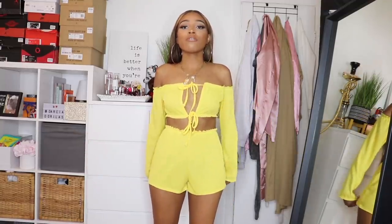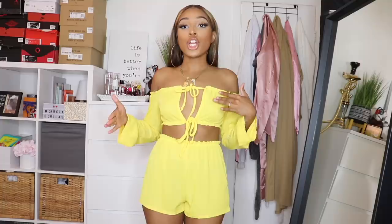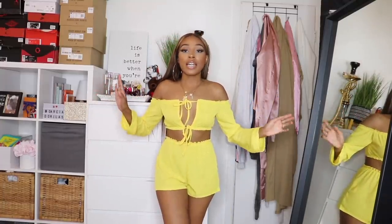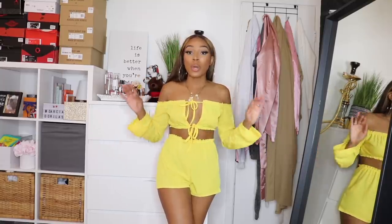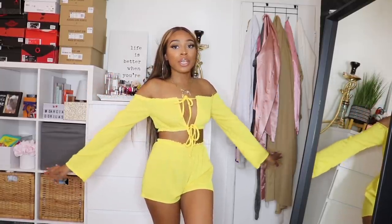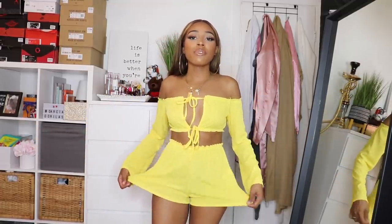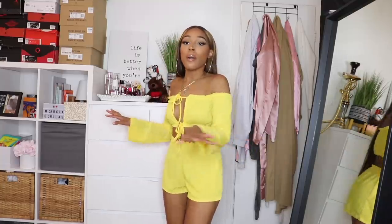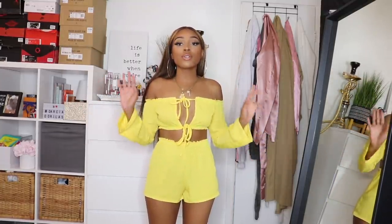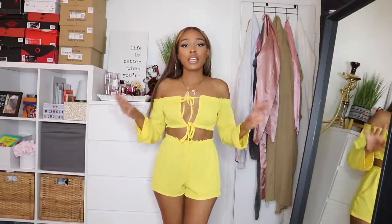Really cute, really comfortable. It's a tiny bit see-through, so I am wearing nipple covers, so you don't see anything hanging out. But besides that, I think this is really cute with some nice wedges to go out for dinner when the terrace is open. That would be really cute. I honestly like the top more than the bottoms. I don't really feel like the bottoms are doing much for me, but I still think it's a cute set with sandals or with some wedges. Even some strappy heels would look really cute for a day party.